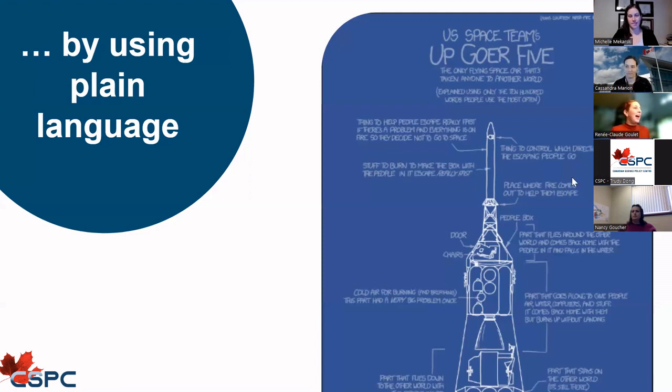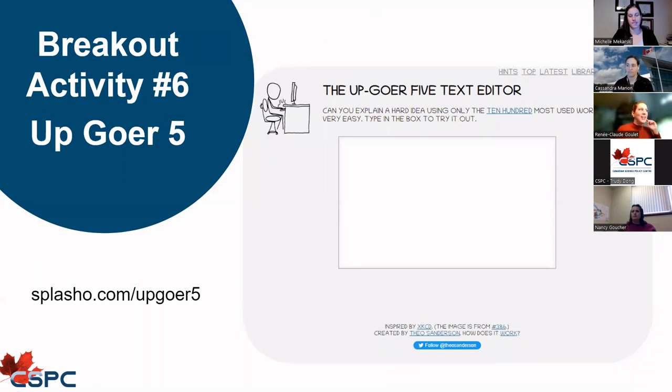And on the next slide, we have this as an activity, but since we're running low on time, we'll just present it to you. You can try your hand at this with your own topics that you want to communicate and see where your jargon traps are. This is the UpGoer 5 text editor. It can be found at splasho.com/UpGoer5. It'll have you type something here using only the 1,000 most used words. So 1,000 is 1,000. It's quite fun. You can maybe have a little office challenge with that. I tried to describe photosynthesis and it took me like a good 5 minutes.